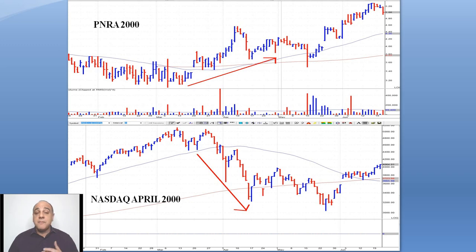2000. On top is a stock, Panera Bread. On the bottom is the dot-com collapse where the market dropped, I think it was like 35% in 17 days. That's a daily chart of the Nasdaq when the dot-com collapse happened. And I never heard of Panera Bread at the time. And I'm noticing this stock is on the new high list every single day. And the chart's split adjusted. But you can see it's going, forget relative strength. This is making new highs.